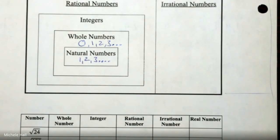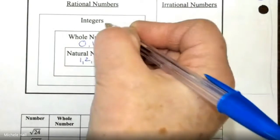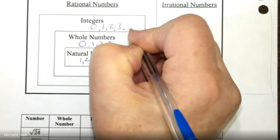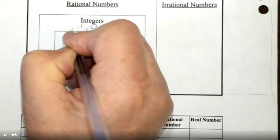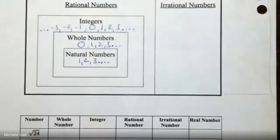So now we see that the natural numbers are in the whole numbers, and the natural numbers and whole numbers are in the integers. There's one more thing that's added to this set. Otherwise, it's just the natural numbers. The negative numbers would be in the integers: -1, -2, -3 to infinity on both ends. So positive numbers, negative numbers, and 0 would be in the integers.